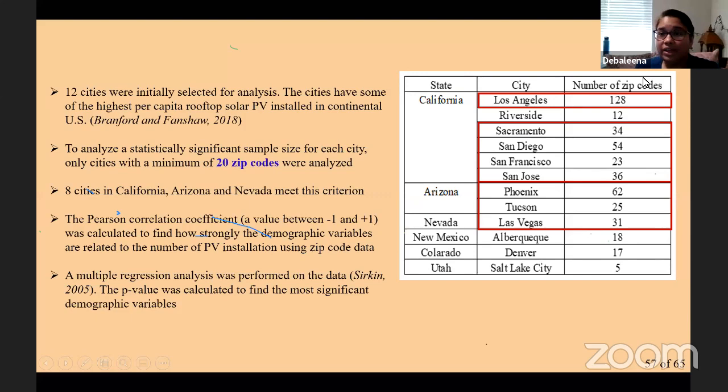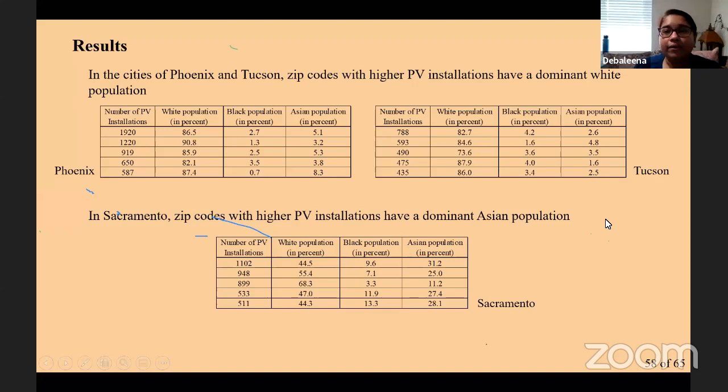Now, getting into some of the results. This study is still under development, so these are some of the preliminary results that I'm presenting. I'm planning to work on this in the future and probably get it published soon. What I found was that in the cities of Phoenix and Tucson, the PV installations have a very positive relation with race. That means the white population who are well-to-do can afford higher PV installations. They can afford to set up PV on their homes.